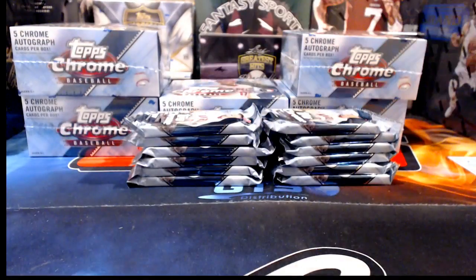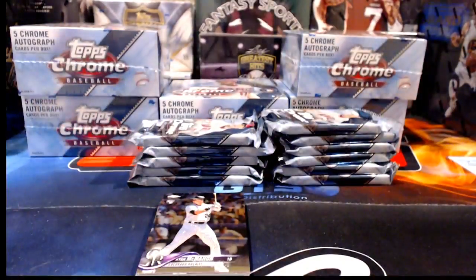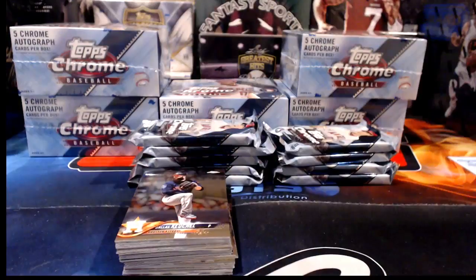So, of course, we're going to open another case of Chrome Jumbo here in a few days on, what date did I say it was? Tuesday? Maybe? Yeah, Tuesday, I think. And then after Tuesday's case of Chrome Jumbo, it'll probably be 3 or 4 days before we open another one, because I've got a bunch of stuff we've got to work through. But I think I will try to get it finished before we get to Diamond Icons.